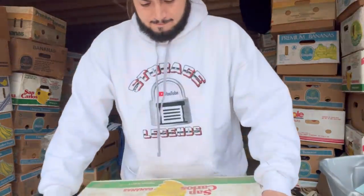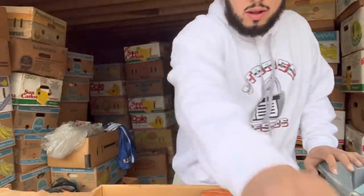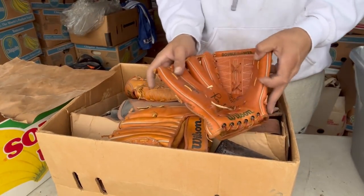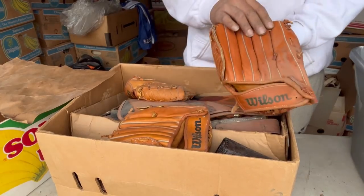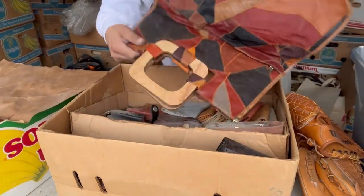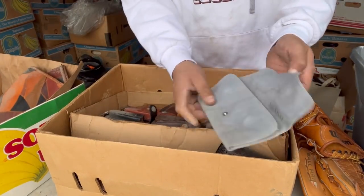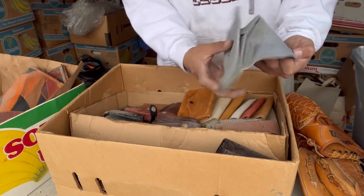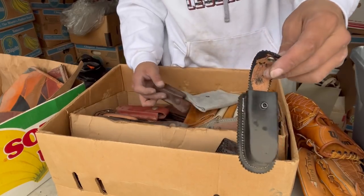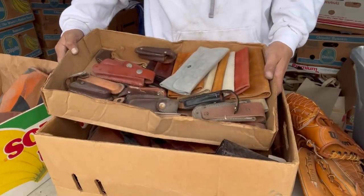Whoa. Look. Vintage baseball mitts. Ball hawk. Nice. We got one, two of those, three of those. And we got more vintage leather here. We got vintage leather wallets. It's pretty nice. All these vintage wallets. And I don't really know what this is. It's probably a vintage pocket knife holder. There's a whole crate of these pocket knife holders.